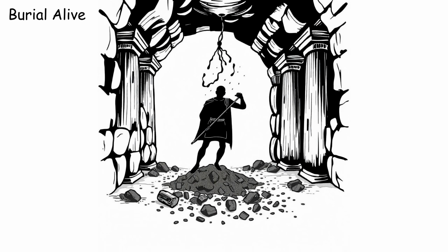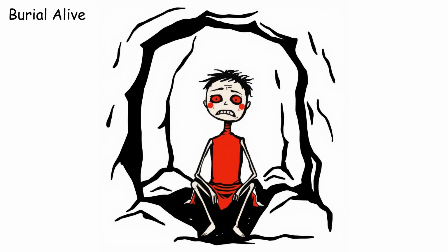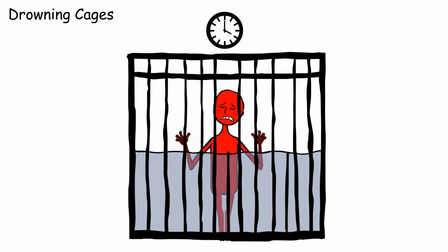Burial Alive. Rome's Vestal virgins faced suffocation in underground chambers. The psychological torment equaled the physical suffering. Drowning cages. Tide-dependent torture alternated drowning with gasping. The unpredictable timing added psychological horror.